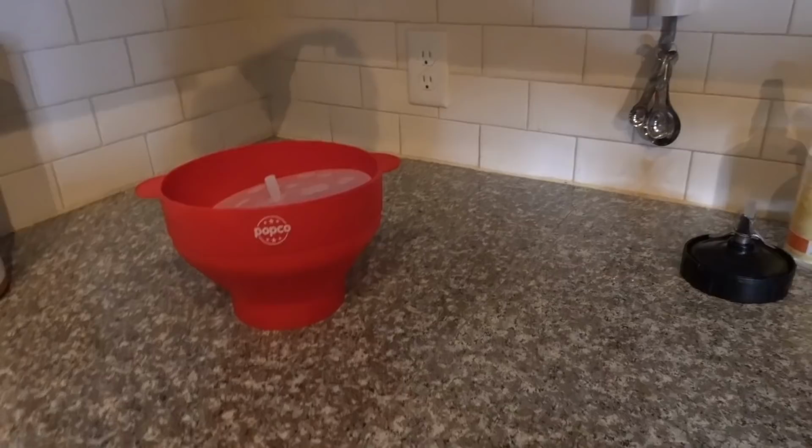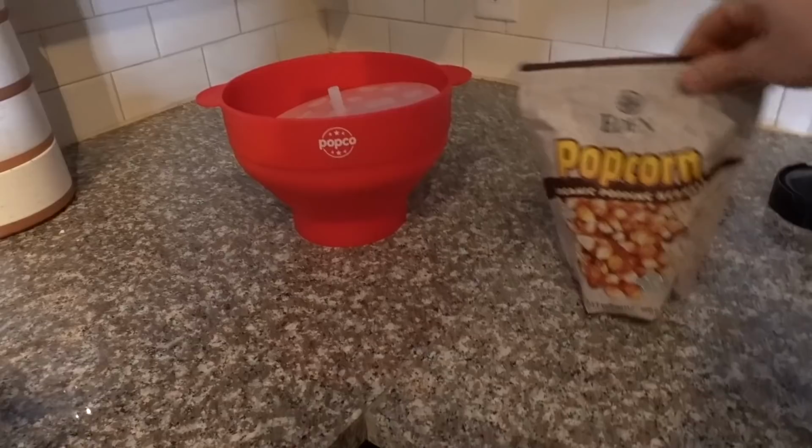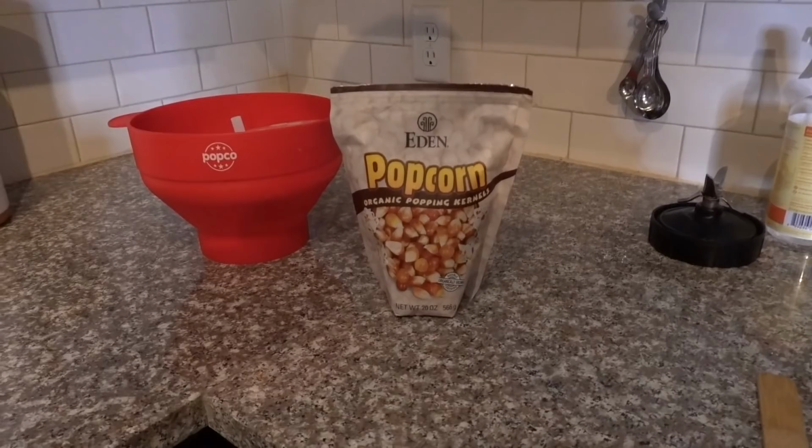So if you are on team microwave and want to try this, I highly recommend it. It wasn't expensive. I bought the kernels from, of course, iHerb, this brand Eden. They happen to be organic, but they have been very good.